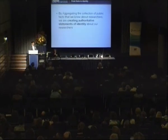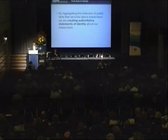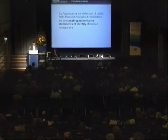So we've gone from facts to identity, and I think it's really important to recognise that it's not just representing information that was already there. We're actually doing something that's quite creative. We're creating authoritative statements of identity. And it's important to realise that, because with that realisation comes a responsibility. If we're collecting all of that information, say from our faculty systems, and representing it all together, we have a responsibility to make sure that we've got systems in place to correct that information, because we don't really want to be telling a story about an academic that's wrong when we can fix it.